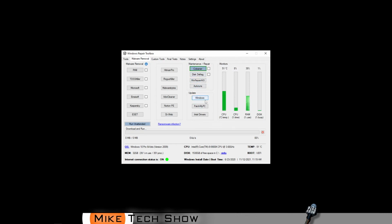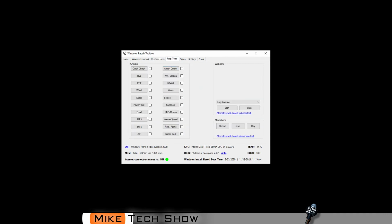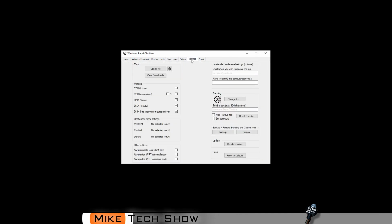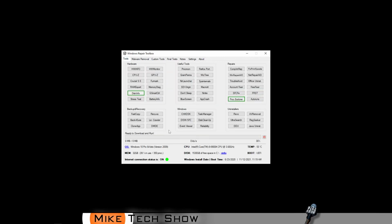You also have Patch My PC. That's incredible. Okay, lots of stuff. Then you can add your custom tools here. Then you've got Final Test where it checks. You can have a whole report done and check a whole bunch of things. This is a free tool. It is not paid. This is incredible. You can add notes for the report, and then there are settings for what you want for temperatures and everything. It's donationware, so you can send a donation. And you know what? I'm going to send a donation to this because this is a very, very cool utility.